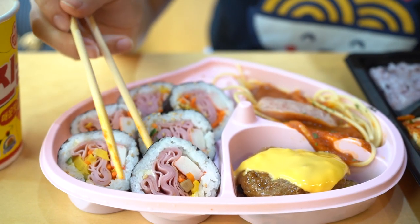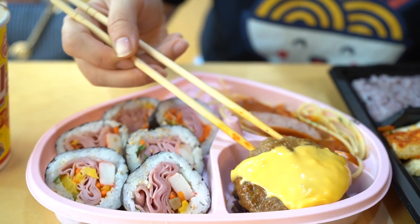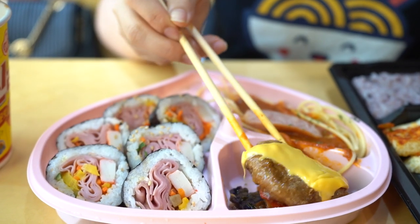You guys, surprisingly really good. There's not much of a salty ham taste to it. It's very light. And I was kind of afraid this would have a weird plasticky taste or be too soggy, but it's great. Let's try the hamburger steak, which is just a patty on some roasted veggies and a slap of cheese on top. Ready?